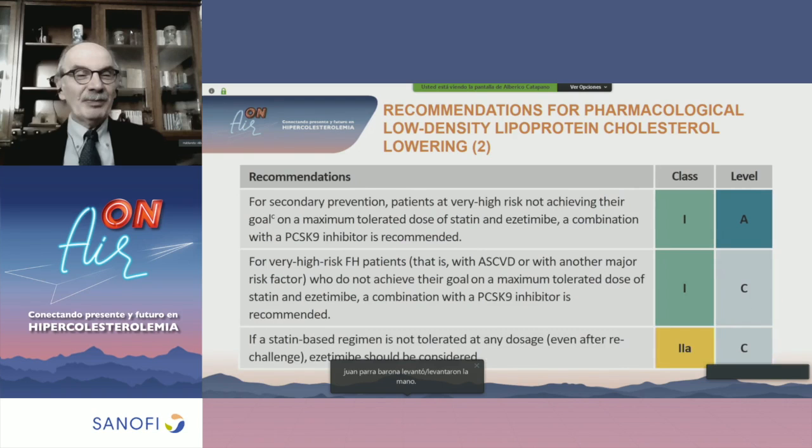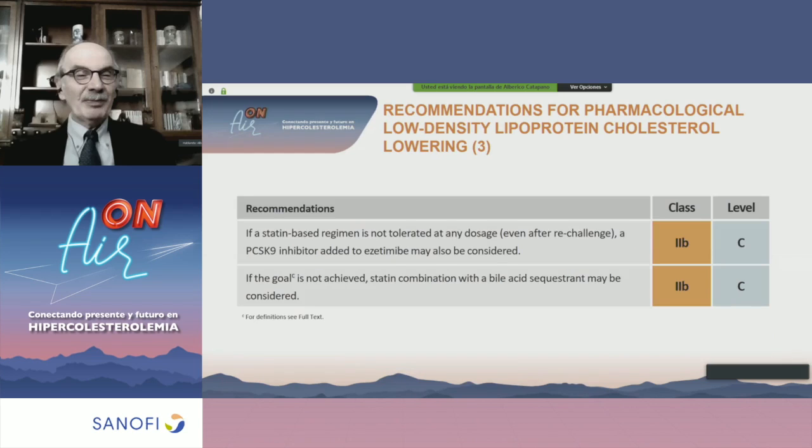Then if we go to secondary prevention, we do have a class 1A recommendation for PCSK9 inhibitors, as well as a class 1 level C for people at high risk with FH. Then in patients who cannot tolerate statins, you can consider ezetimibe. And finally, you can also consider a PCSK9 inhibitor in those subjects on top of ezetimibe.